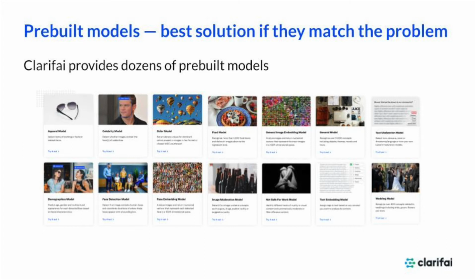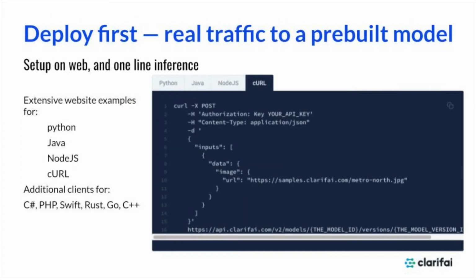I can deploy a model basically by signing up for an account. And if I'm using a pre-built account, I can run this one-line curl command to send an image to Clarifai and get back the concepts that are available in that image. And so I've shown the one line of curl because if you know what you're doing in your language, you can take and translate curl into whatever request library you use.